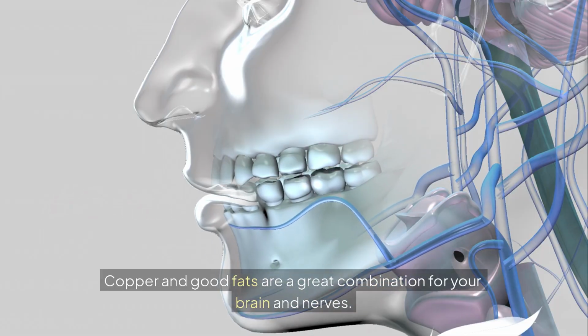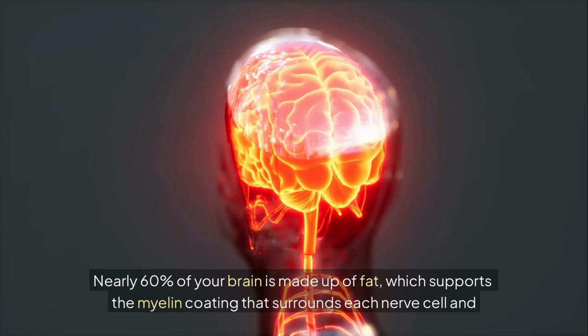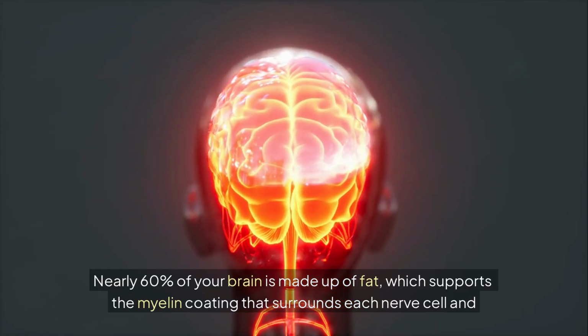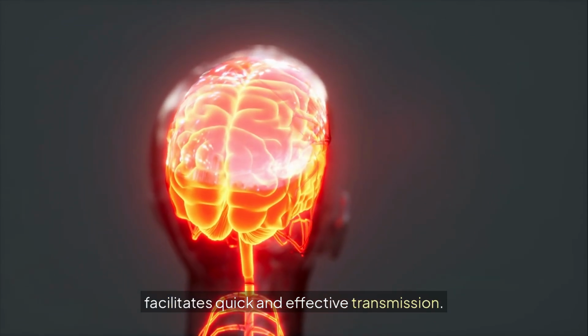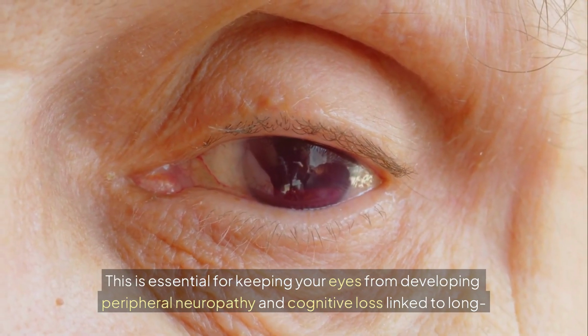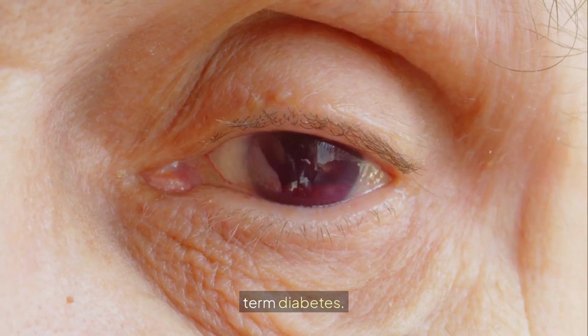Copper and good fats are a great combination for your brain and nerves. Nearly 60% of your brain is made up of fat, which supports the myelin coating that surrounds each nerve cell and facilitates quick and effective transmission. This is essential for keeping you from developing peripheral neuropathy and cognitive loss linked to long-term diabetes.